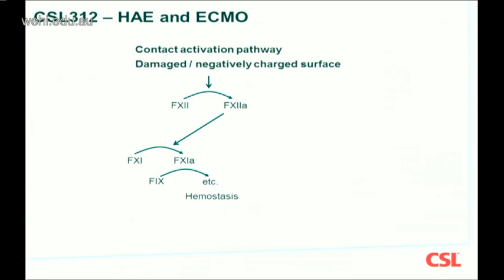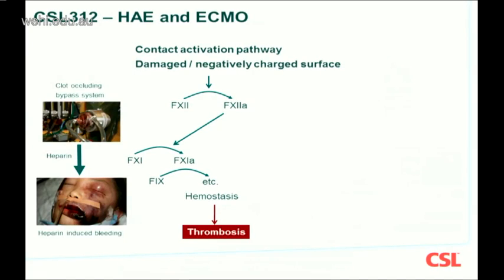So that's the normal process, and the question we're asking is what happens when that goes wrong. So we're not talking about the deficiency of something in this case, we're talking about what happens when something's not quite right. This is one example of what can go wrong. So people who have either respiratory failure or cardiac failure will often be put onto heart-lung bypass machines for extracorporeal membrane oxygenation. So this is just getting the machine to do their breathing for them.